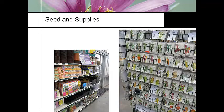So a little bit about seed. Now, the typical bedding plant grower doesn't buy their seed in seed racks like this. They buy their seed in high-end, but this is a pretty good series to show you, talking about seed.